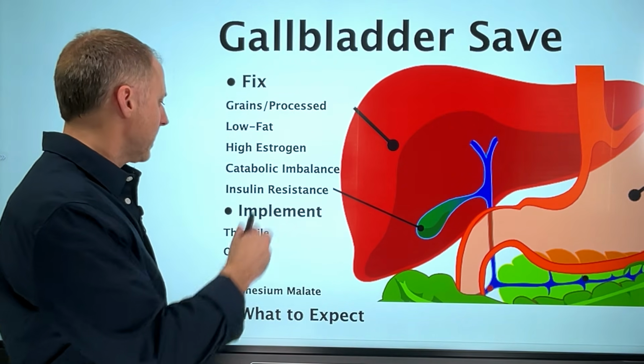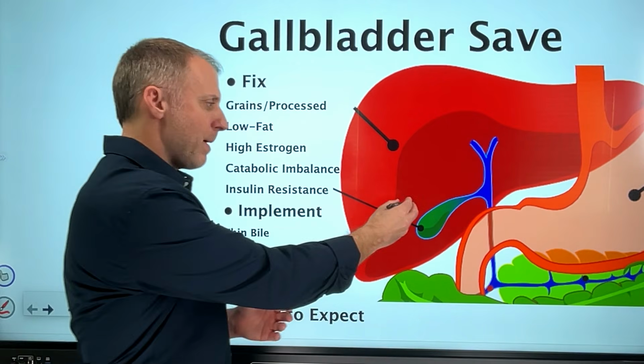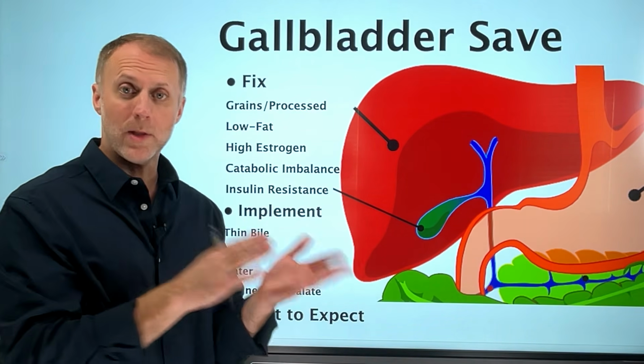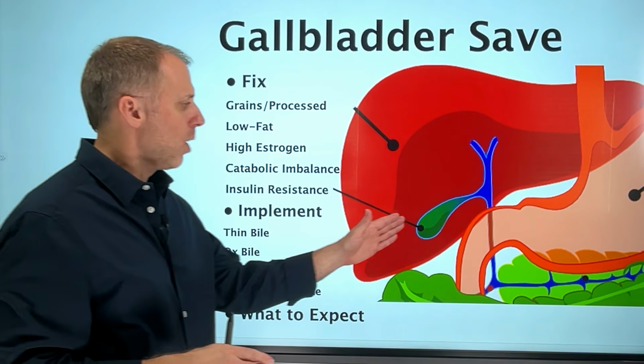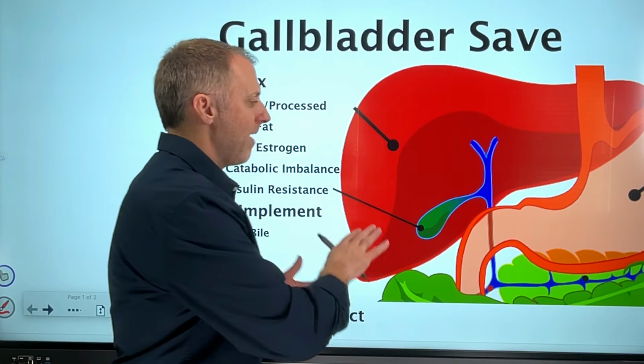So before we get into some of these steps that you want to implement to see if you can thin this bile out and get it flowing, we want to look at the things that you really have to stop. Because in order to get these stones melted down, you really have to have flow in there.